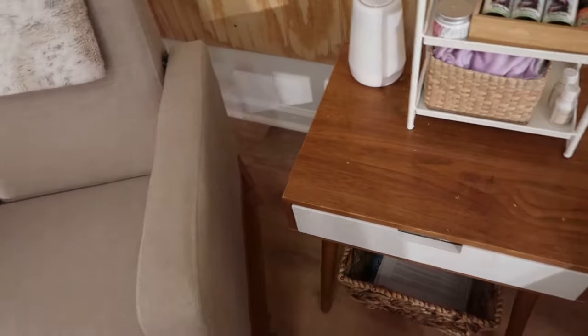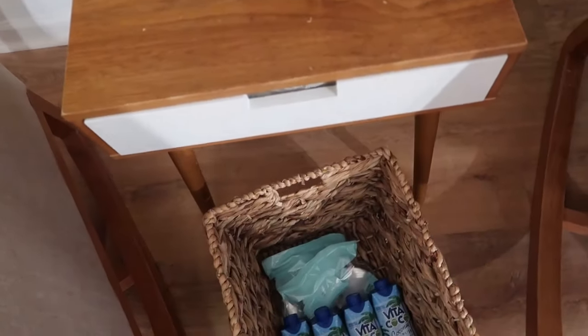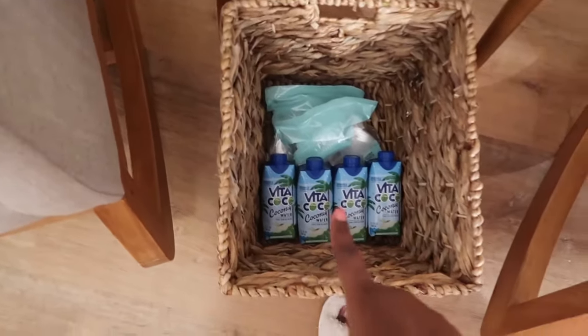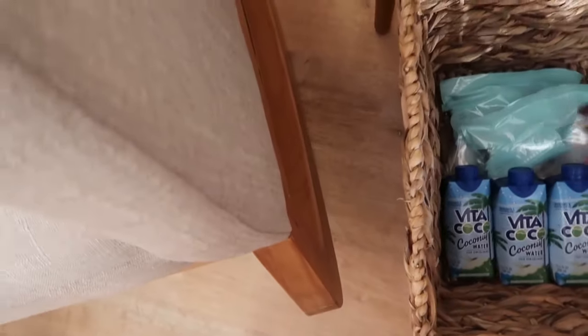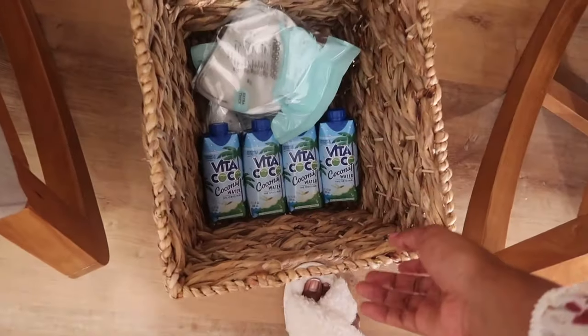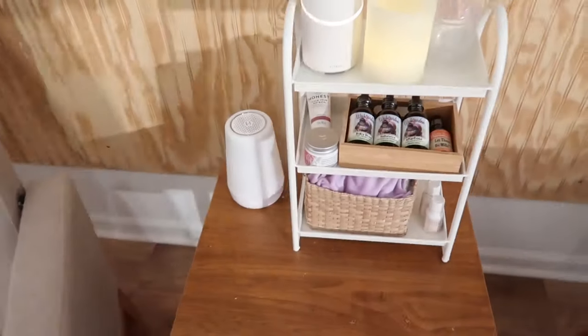Then down here, I'm not going to be able to get my pump until 10 days after, but I do have another pump. This was just my midwife's list of items that they wanted me to have. But down here, I also have coconut water and my milk storage bags. I went with the Nana Baby ones, so I have those down there for now. And I plan to also have my pump somewhere in this situation.